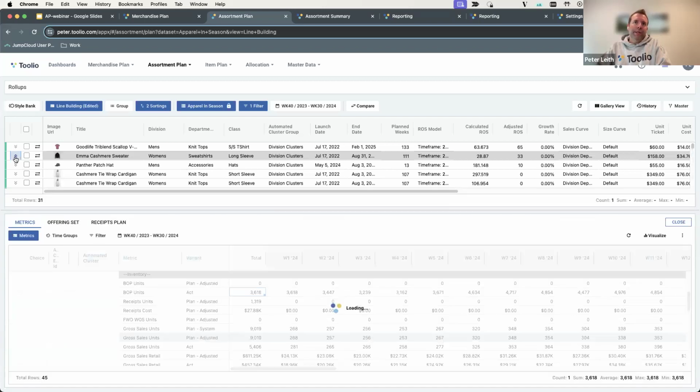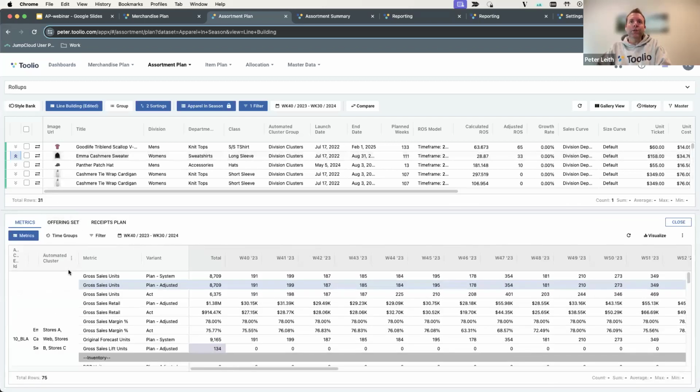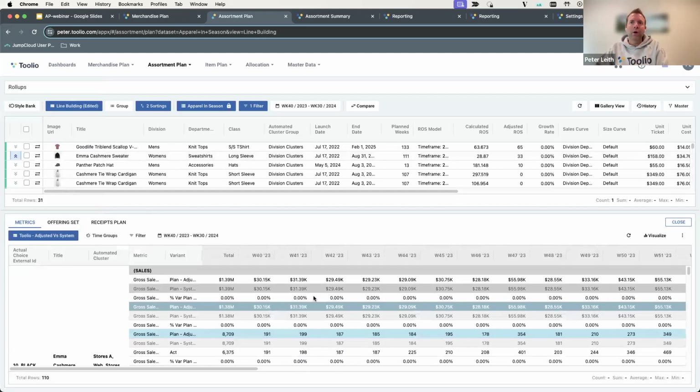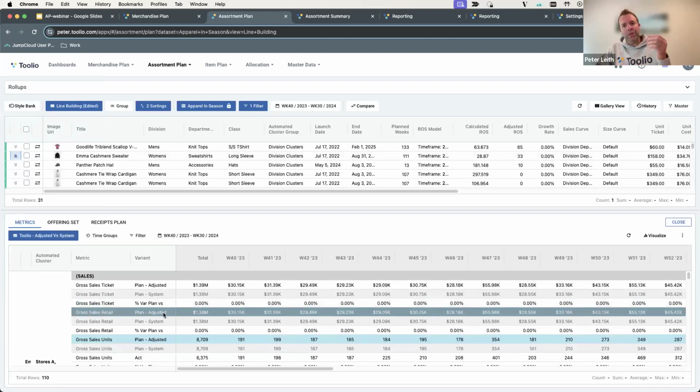But if I click on the left-hand side over here, I can then drill into the detail of any one of these products. And this is essentially going to provide me with a full item plan of what the product is expected to sell, how much inventory I'm bringing in, what receipts I need to commit to, and it gives me the entire item plan related to that product. So every product in the assortment will have an item plan for its entire life, and that will allow us to project how that product is currently performing and how we expect it to perform in the future.